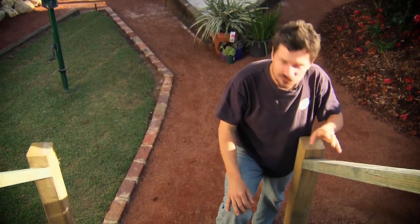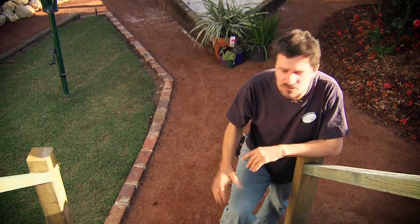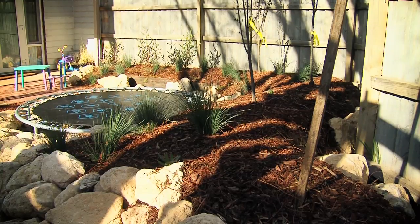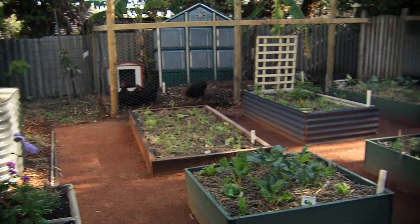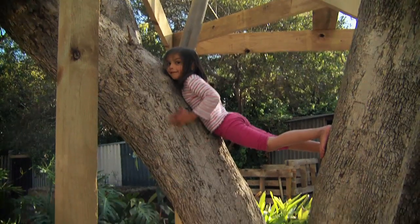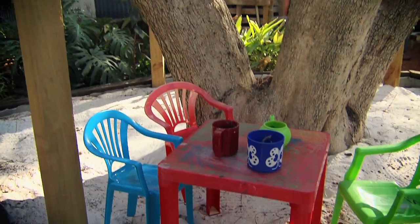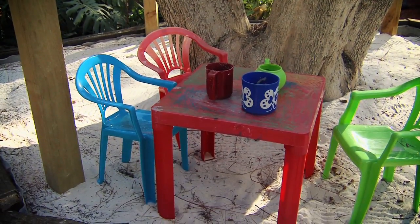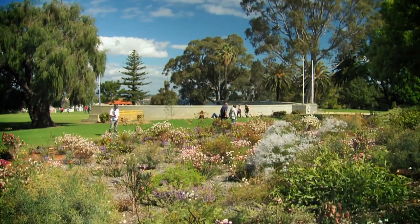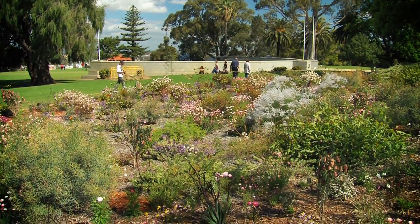Yes, it's finally finished. I can't believe this awesome transformation, and with so many people helping, we put in water-wise native plants, this lawn, we've put in veggie beds, the palatial chook house, we've got the trampoline, the tree house, the sandpit, it goes on, and it is awesome what we've done. But I guess it's fair to say this garden is pretty much still in its infancy. And this is how it can look when you seriously know what you're doing.